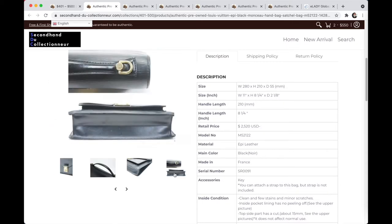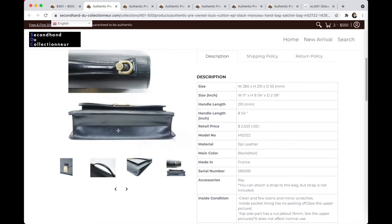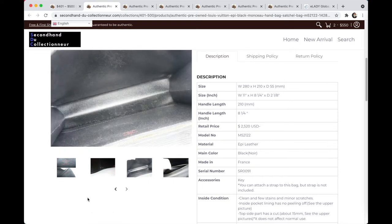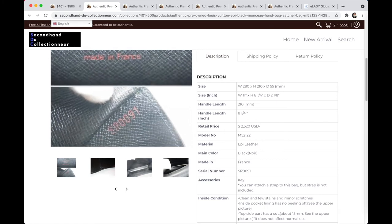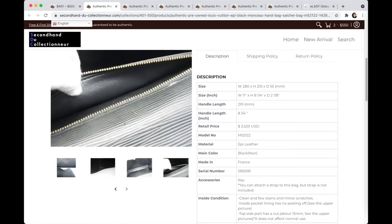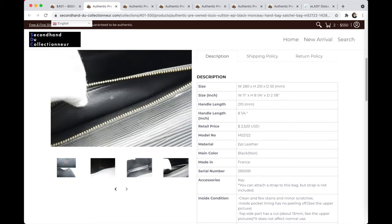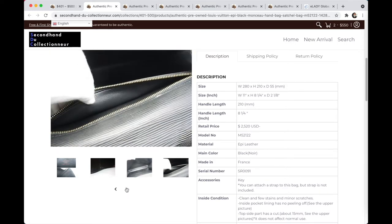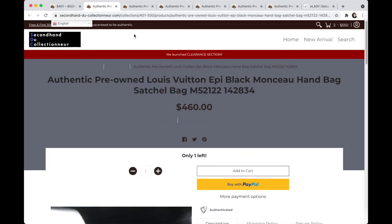Bags are quite sturdy. Let's go to hardware. Bottom seems to be in good condition. Interior as well looks good. This is the date code, made in France. Oh, pocket is nice. It's not sticky. There are no cracks in the leather. Overall, I think this is a good buy for $160.